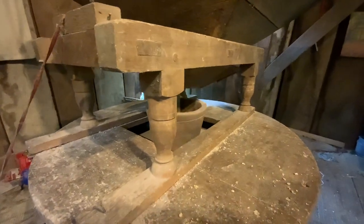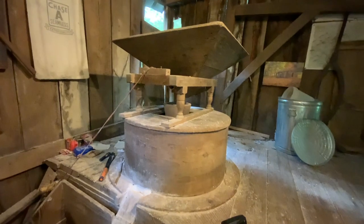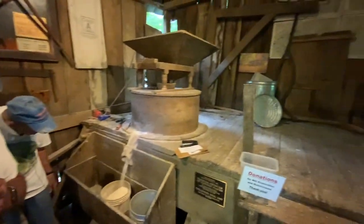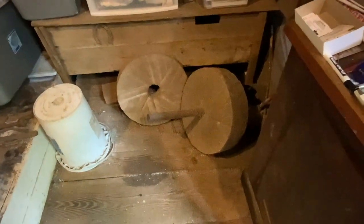Now we might want to get a shot of the grooves of the run those millstones. Yeah, why don't you go ahead and just turn around and show everybody. Those are millstones smaller than the ones Jack uses, but that's what it looks like.